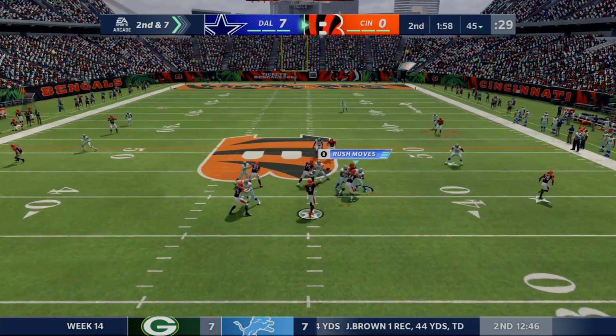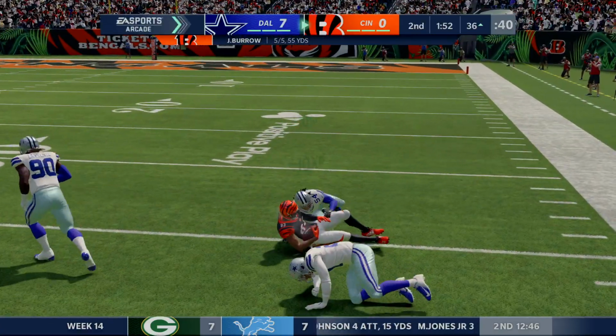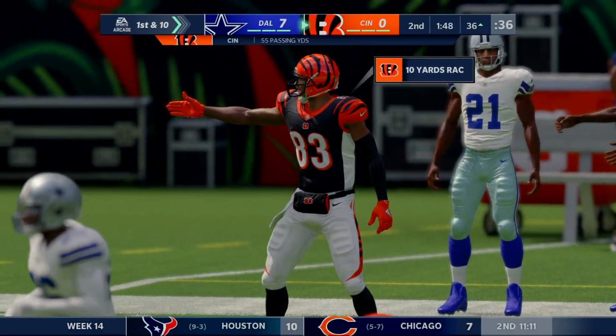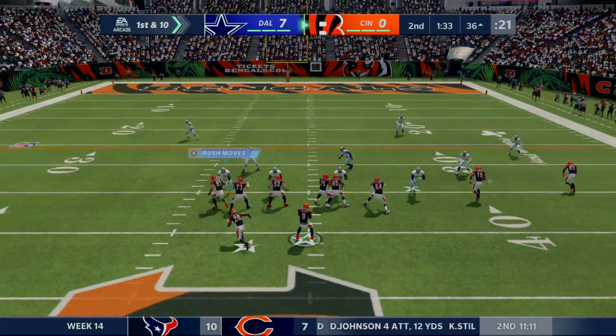On 2nd down, here's Burrow. He gets this one to Boyd. And no, got this well past midfield before being stopped just before the 35. That one a gain of 20 and a first down. First and 10 at the 36.